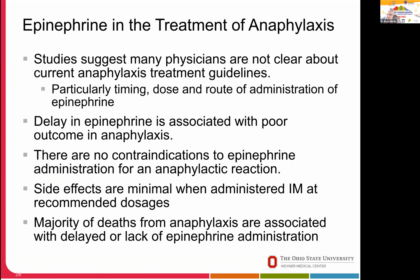But the other side of that problem is that physicians aren't always clear about the correct use of epinephrine for anaphylaxis. And so we have to make sure that we continue to say that the delay in epinephrine use is associated with poor outcomes in anaphylaxis. There are no contraindications to epinephrine at the appropriate dose for anaphylaxis. Even in patients with coronary artery disease, which is the question I get all the time, the anaphylactic reaction is more dangerous to them than the use of epinephrine. So the side effects are minimal when it's administered IM at the appropriate dose. And the majority of deaths from anaphylaxis are associated with not using epinephrine or delayed use of epinephrine.